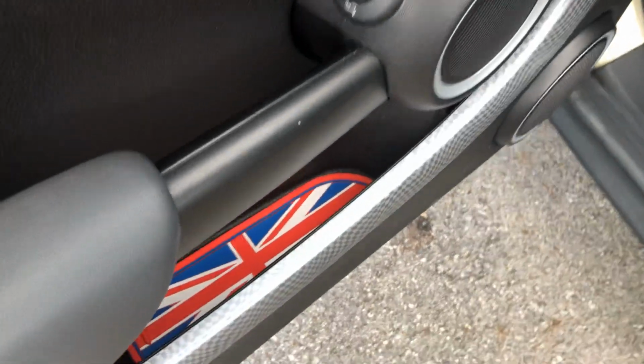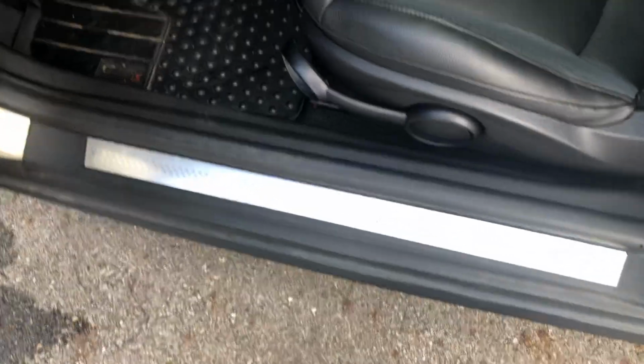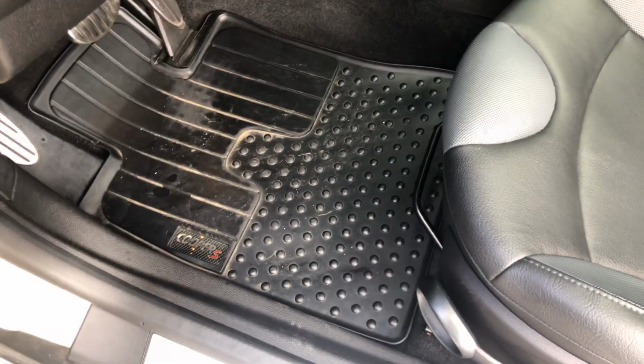And it truly has had many new parts and should not need much of anything for quite some time. These British flag pieces throughout the car, these are just little rubber inserts that you can take out if you don't like. Rubber Mini Cooper mats. So sorry I had to talk so much so quickly, but trying to convey all the information.